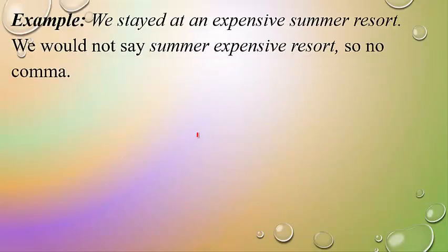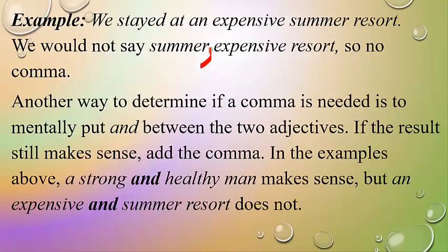We stayed at an expensive summer resort. We could not say summer expensive resort because if you interchange the words expensive and summer here, it doesn't make sense. You do not understand it because the meaning is complicated. So we do not use it like this, right? And we cannot separate here. So we do not separate it like this, okay? Because if you separate, it is a complicated meaning. So we use no comma.